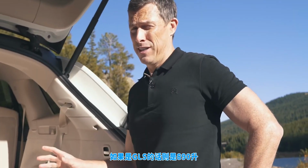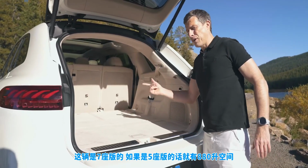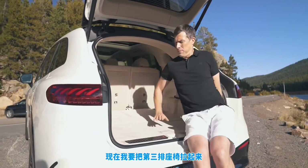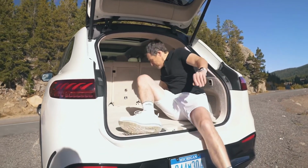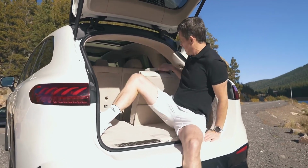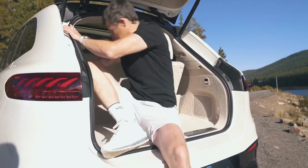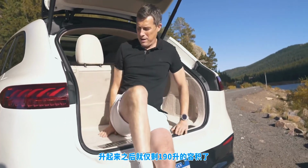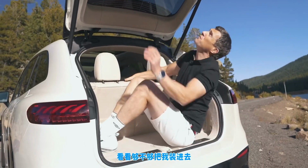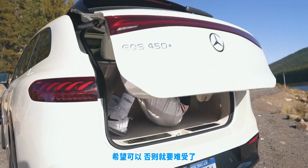You have 890 litres of space in the boot of a GLS. This is a 7-seater. If you have the 5-seater version, you have 880 litres of space. Like I say, 7-seater, so I'm going to pull up the rearmost seats, which I have to do manually, which is a bit annoying. I don't know why these aren't electric. Be good if they were. Right, now the capacity here is 190 litres. Is that enough for me to fit in? Let's find out. Please fit, otherwise it's going to be uncomfortable.